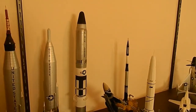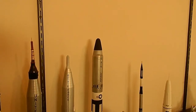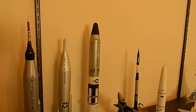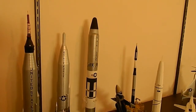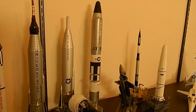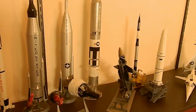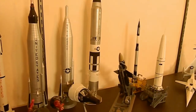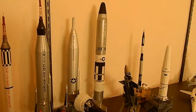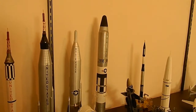This large silver thing here in the center of the screen is a Titan II ICBM, designed for the total destruction of complete cities in Russia or in China. We could reach either one. I served on the launch crew for one of those beasts, since taken out of service back in the late 80s.